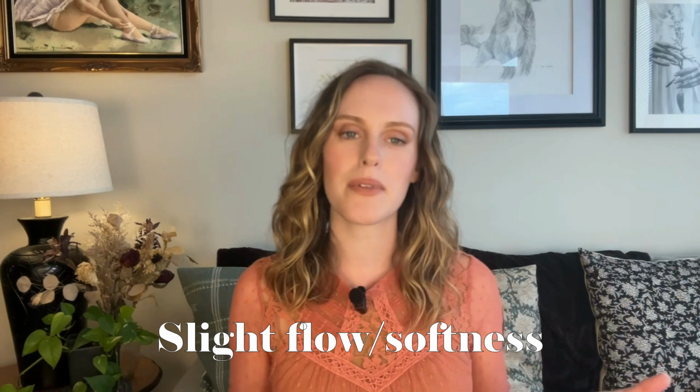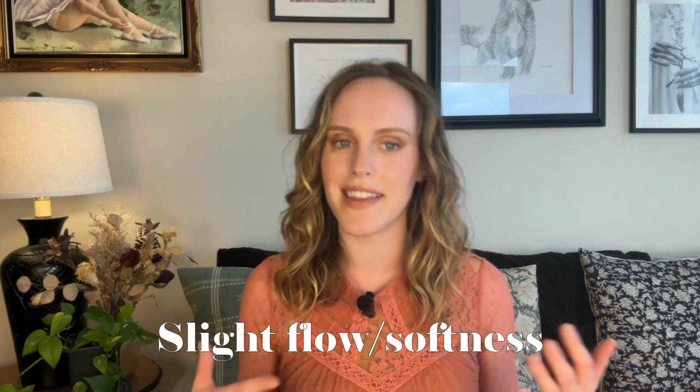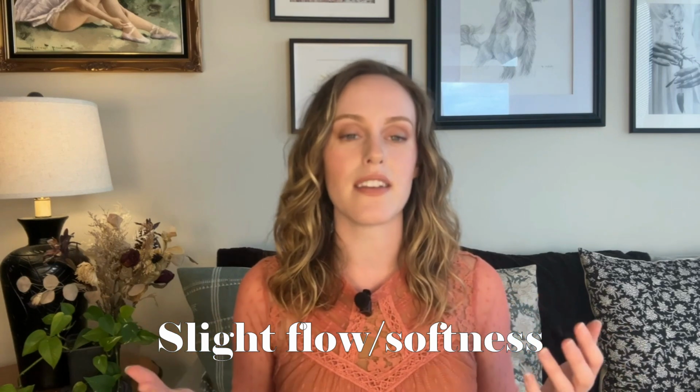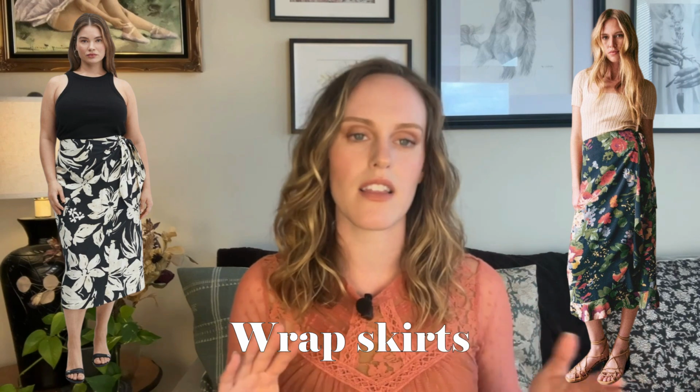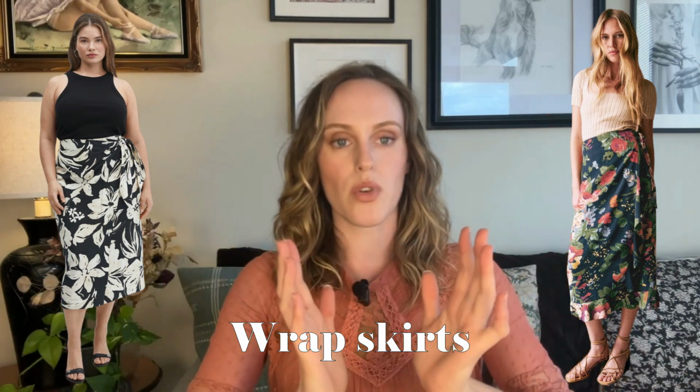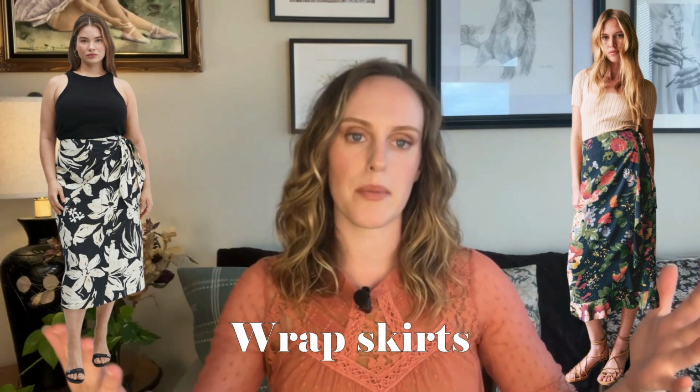The more important thing is that there's a little bit of softness there. There's a little bit of flow, not any extreme, just slight flowiness, slight feminine movement. You definitely don't want narrow and straight and stiff. Wrap skirts again are really beautiful, but just keeping a little bit of that flow in there, not too coming inwards. You want it to come outwards a little bit more.